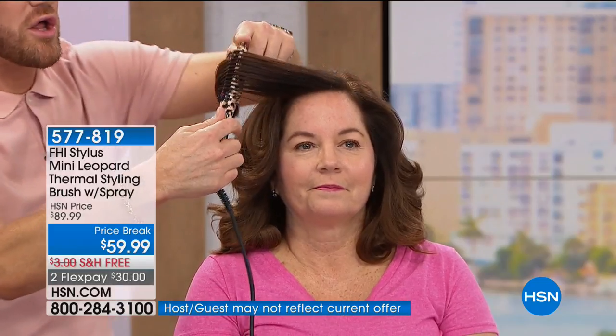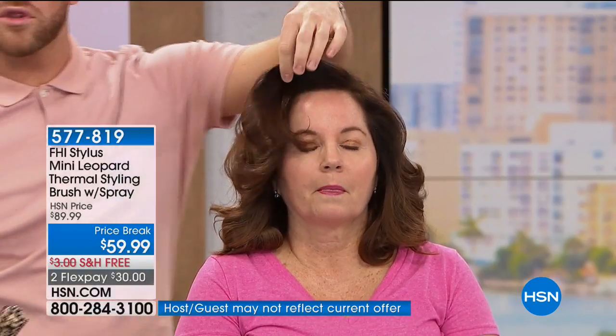If you want to curl, you twist it. Boom. I am the laziest person in the world. You ask anybody, and when it comes to my hair, it's always in a ponytail until you brought us this brush. So here's why we had to create this for you ladies.